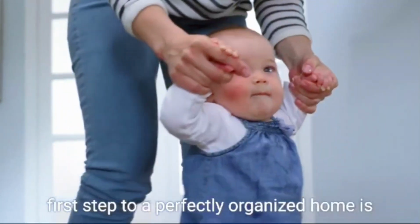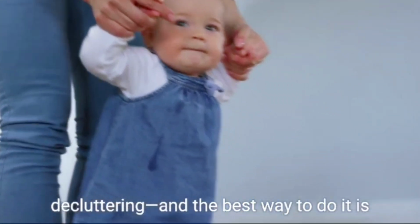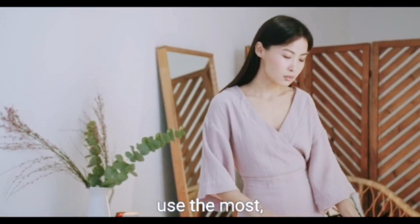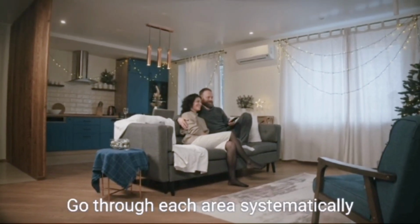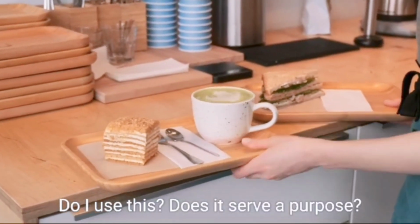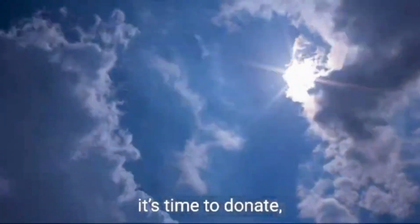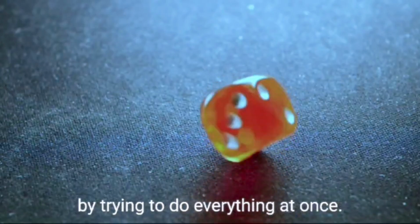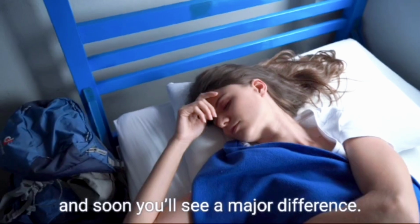Step 1. Declutter room by room. The first step to a perfectly organized home is decluttering, and the best way to do it is room by room. Start with the spaces you use the most, like the kitchen or living room. Go through each area systematically and ask yourself, do I use this? Does it serve a purpose? Does it bring me joy? If the answer is no, it's time to donate, sell, or toss it. Don't overwhelm yourself by trying to do everything at once. Focus on one room at a time, and soon you'll see a major difference.